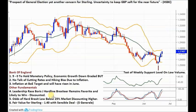Now, what about a general election? A lot of speculation about that. That's not bearish sterling, is it? Because you've already got the worst eventuality in the price. The prospect of a general election basically means that you could get something better if you're looking for not a hard Brexit or a deal with the EU.